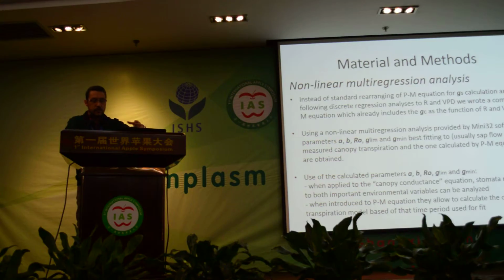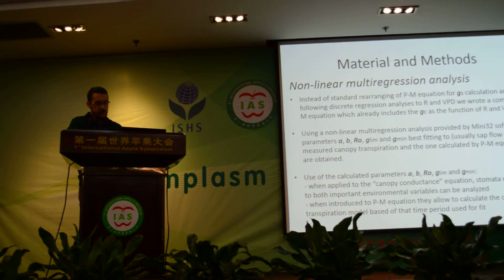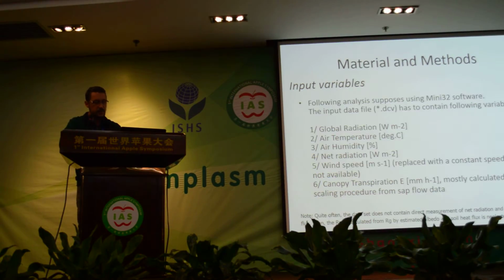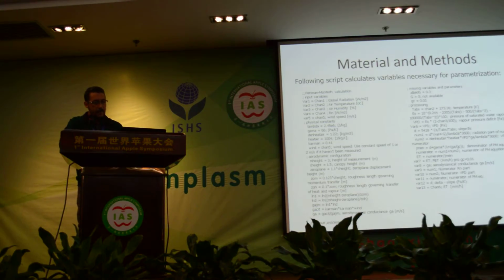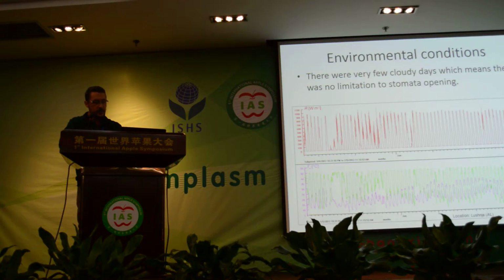So basically, we wrote a complex PM equation, which already includes the canopy conductance at the tree level, and we calculated the parameters which are used for the nonlinear multiple regression analysis. We apply this without going into too much detail. So this is the model that we are using, and these are the variables that are needed and can be easily collected from meteo stations. This is the script used for the calculations, the parameterization window in the software.